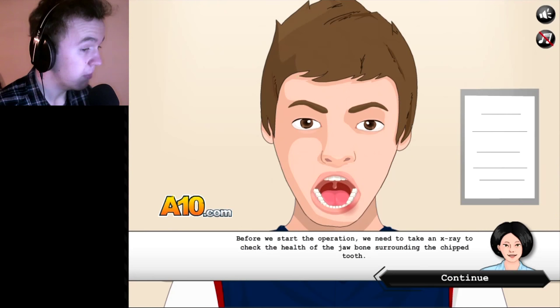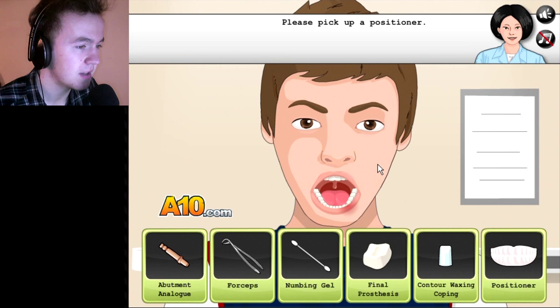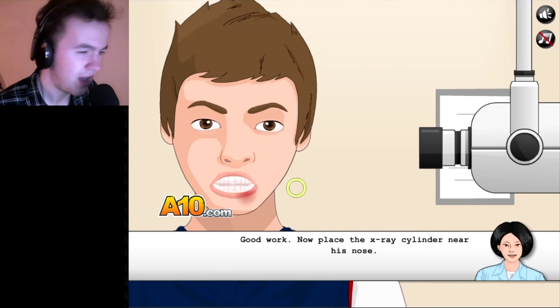Before we start the operation, we need to take an x-ray to check the health of the jawbone surrounding the chipped tooth. Ah, thank you, Lara. I shall take your word for it. Obviously, I knew that because I'm a fully qualified dentist. Please pick up the positioner. Yes. Put that in here. That's it. You're ready, little James? No. I'm pretty sure he said yes. It's all good. Okay, good work.